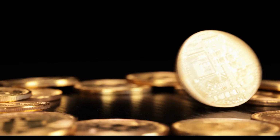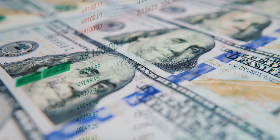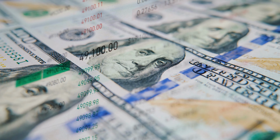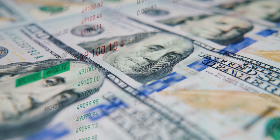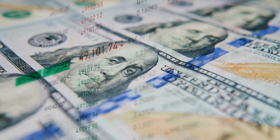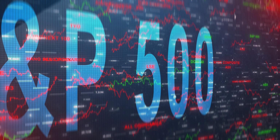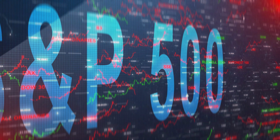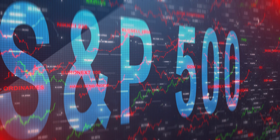Principle number 2. Volume measures the strength behind the move. Price can be manipulated. Volume is much harder to fake. Volume tells you how many participants are getting involved. If price goes up with weak volume, the move probably won't last. If price goes up with strong volume, real money is stepping in. Let's say a stock breaks out above resistance.